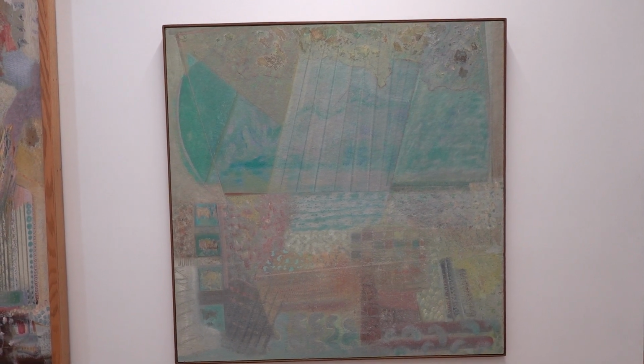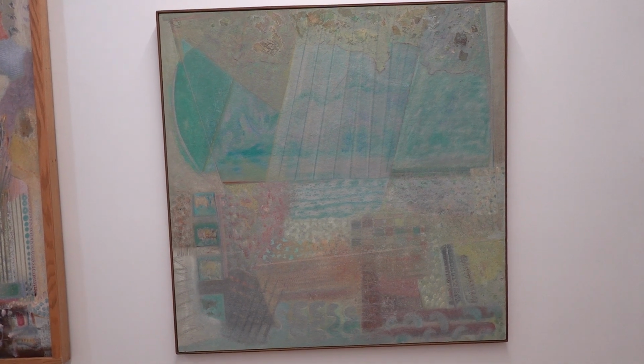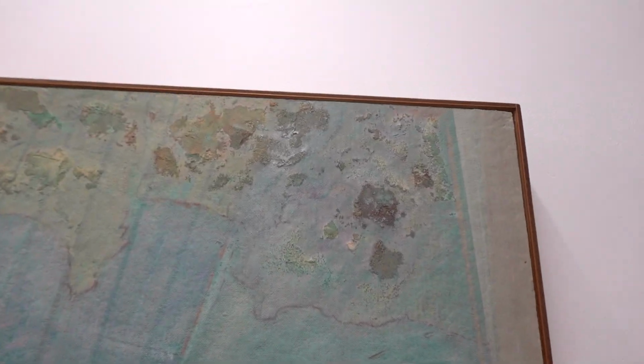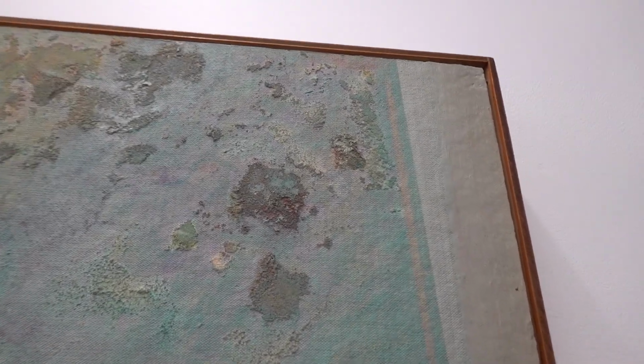It's titled Maps and Games 1978, Oil and Perlite on Homicida, 48 by 48. It looks like we've got some sand or something mixed in with some of the paint. I actually like the flat surfaces that Bascha has achieved. And there's some scraping.